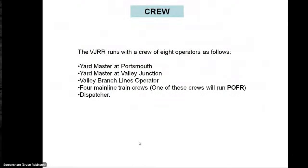The crew. The Valley Junction Railroad runs with a crew of 8. We have a yardmaster at Portsmouth and a yardmaster at Valley Junction. That's the two ends of the railroad. We have a Valley Branch Lines operator, which is about the center of the railroad. That's a branch line. It, like its parent, is also point to point. Look around the basement, you'll see 4 turntables here. The turntables obviously mark the ends of those single tracks. There are 4 mainline crews. One of these crews will run POFR, and that's what we're talking about here tonight. And then, of course, we have a dispatcher.